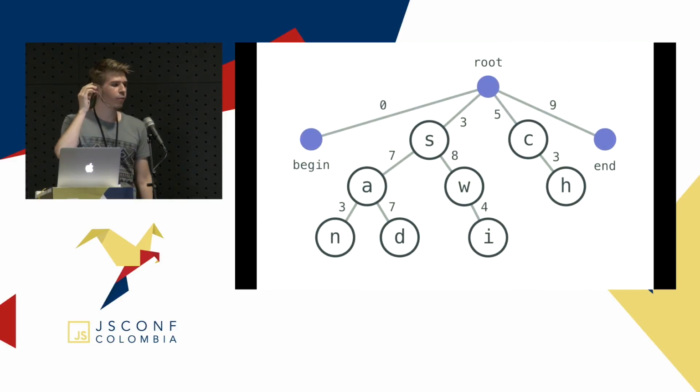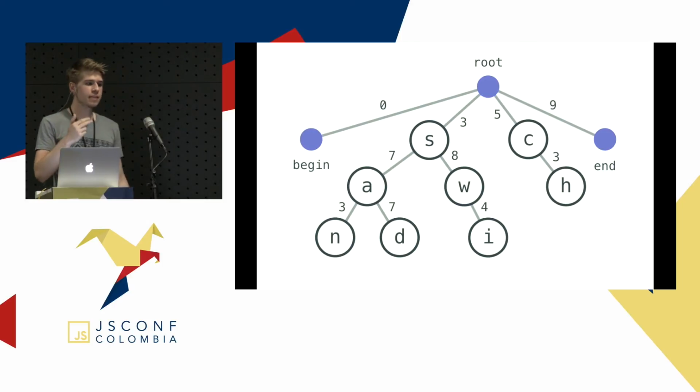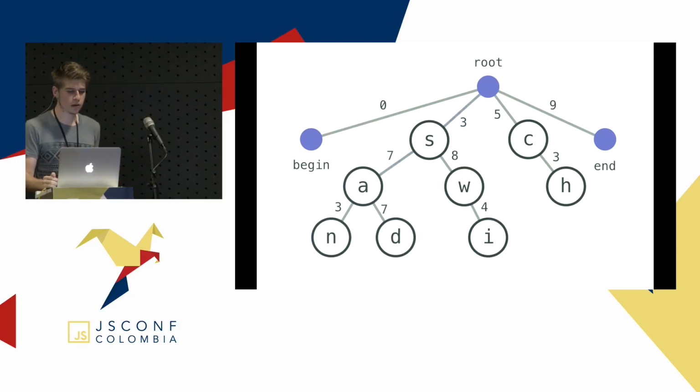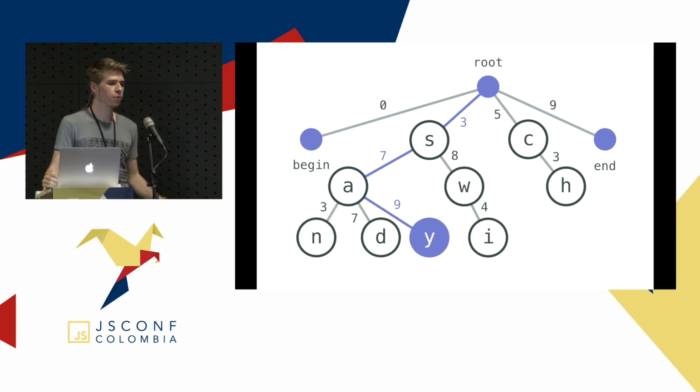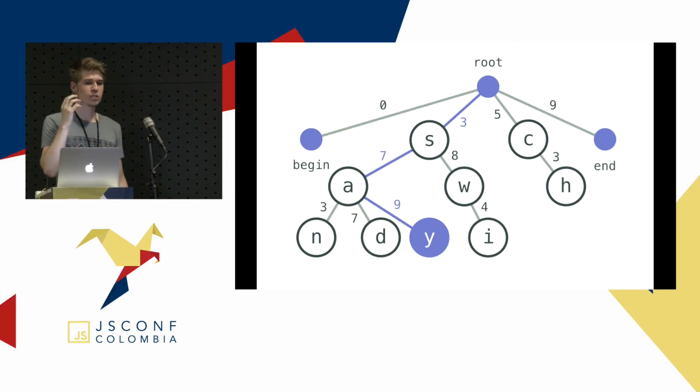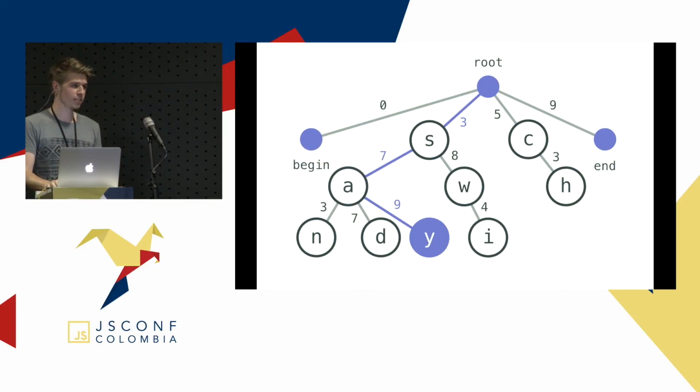If we wanted to add this node to our tree, it's really easy. We go back to our tree, and we go down the tree. We see 3, 7, and then we see, under the A node, we don't have a branch for 9. So let's add this new node. All we do is add that new node. Now if you were to traverse this tree with a depth-first search, where every time you touch a node, you print out that character, this would print out something like Sandy Witch.